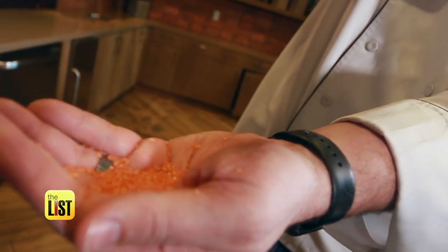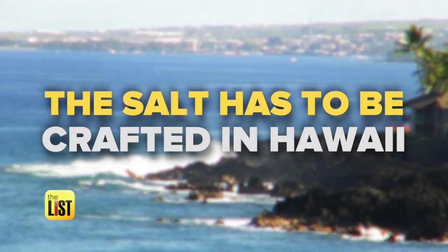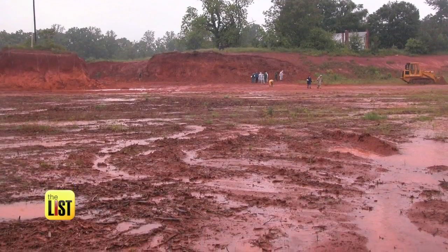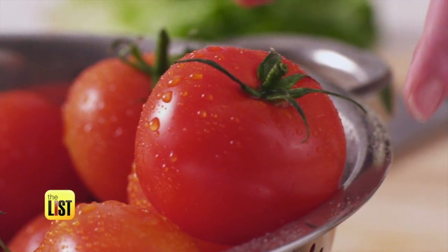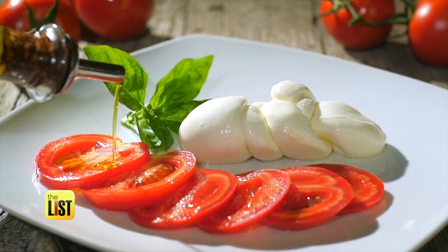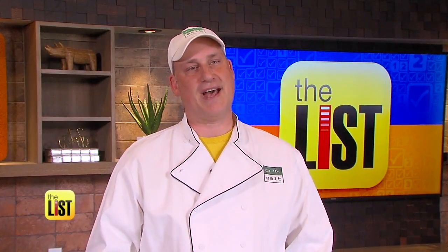Hawaiian red salt gets its color from the clay where it's harvested. But be careful, the salt has to be crafted in Hawaii. Otherwise, it might just be regular sea salt that has been tumbled in red clay for color. But where this really excels is actually with tomatoes. It knocks down some of the acidity and brings the sweetness forward. So anything from caprese to marinara to anything in between, an excellent job of that.